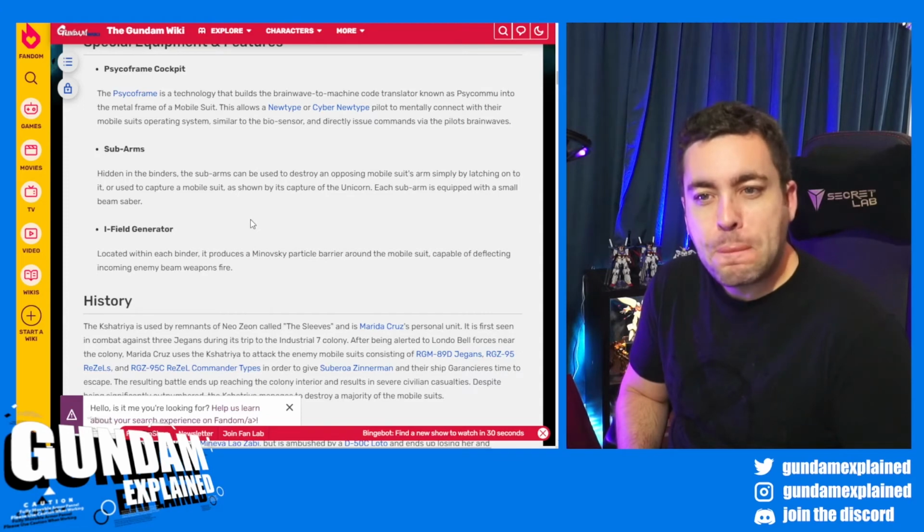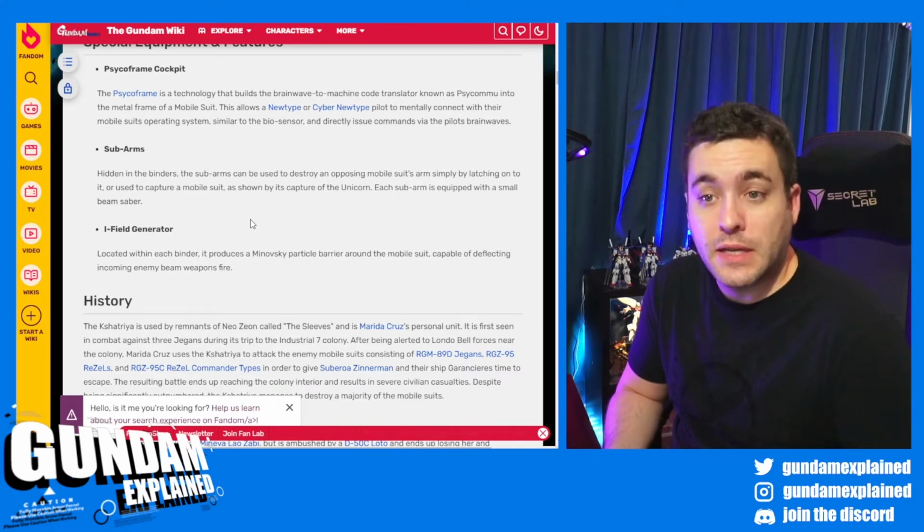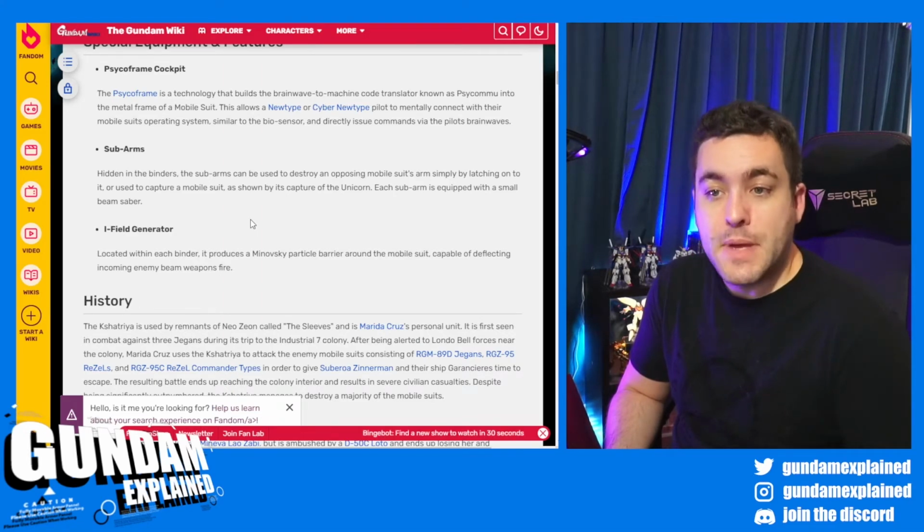Interesting. I-field generator. Located within each binder, it produces a Minovsky particle barrier around the mobile suit capable of deflecting incoming enemy beam weapon fire.